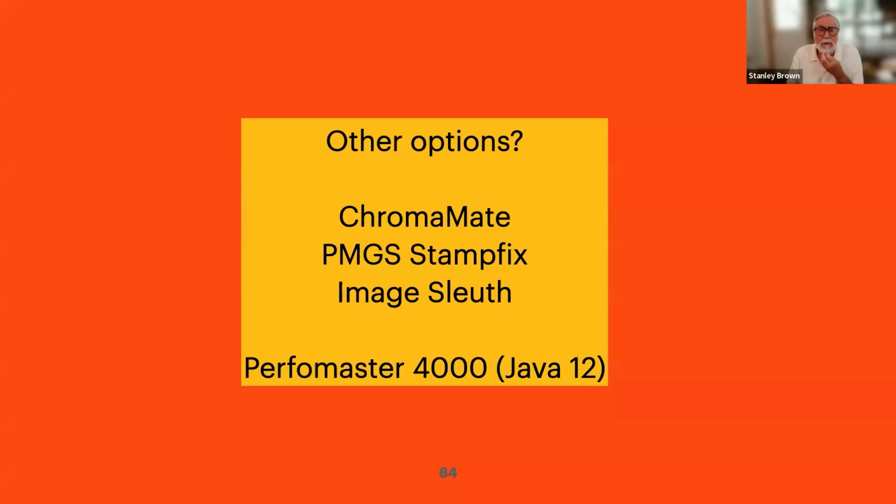There are other options. Chromamate by Clive Levison, also the maker of Image Sleuth, may be more to your liking. I don't think it has quite as much analysis in it. PMGS Stamp Fix, Jed Dorman has a color analyzer in it now, and Stamp Fix does a wonderful job when you're dealing with multiple images. So I would highly recommend that, as well as Chromamate and Image Sleuth. These are all useful applications. And Perfomaster 4000 is still around. I believe you can still download it. It requires Java 12 to run, so I think it runs on older Linux machines.